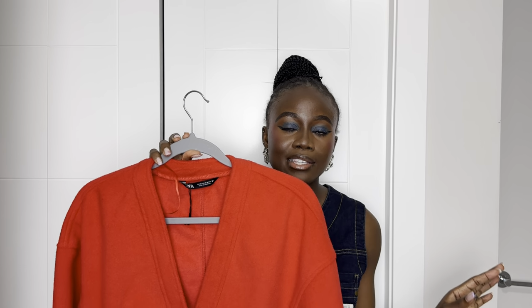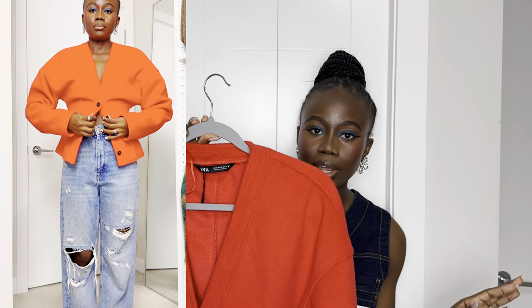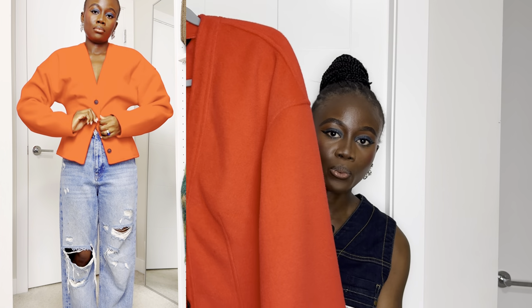The next on the list is going to be this gorgeous red cardigan with the cinched waist.